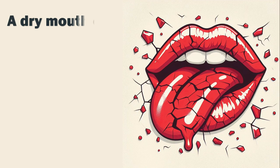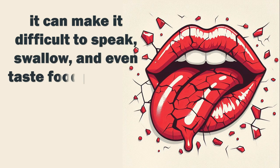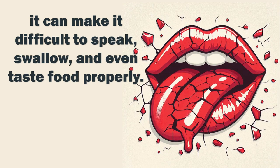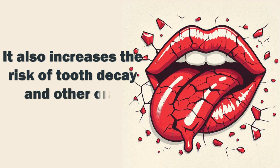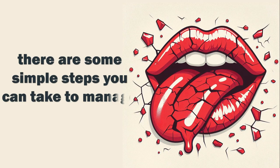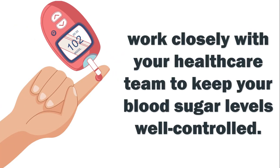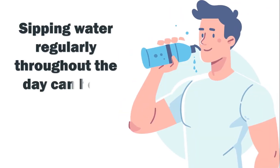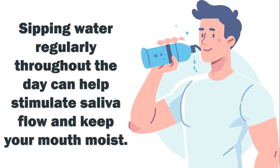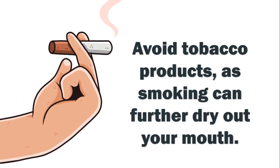A dry mouth can be more than just an annoyance. It can make it difficult to speak, swallow, and even taste food properly. It also increases the risk of tooth decay and other oral health problems. There are some simple steps you can take to manage dry mouth. Work closely with your healthcare team to keep your blood sugar levels well controlled. Sipping water regularly throughout the day can help stimulate saliva flow and keep your mouth moist. Avoid tobacco products, as smoking can further dry out your mouth.